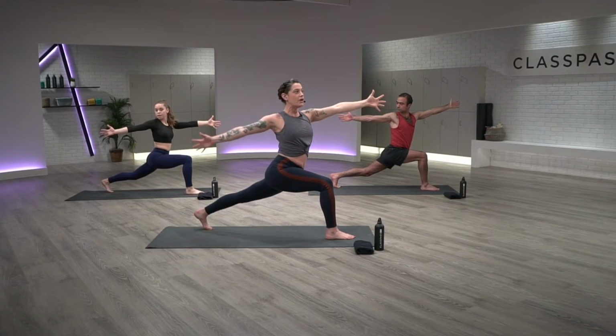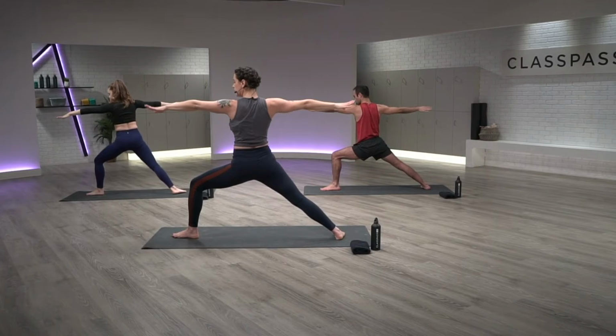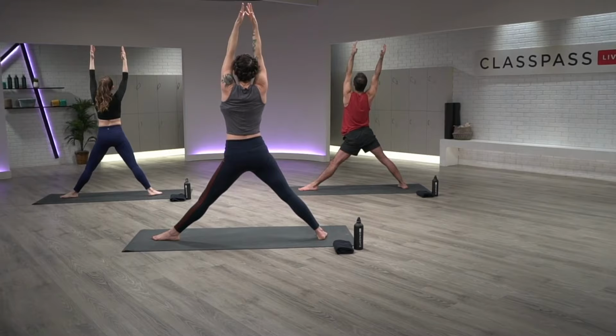On your inhale, go to high lunge. When you exhale, listen, we're gonna spin around and take warrior two to the back of your mat. Good. When you get there, stack your knee right on top of your right ankle. Good, take an inhale, straighten your front knee, reach your arms up and look up. When you exhale, re-bend and look forward.